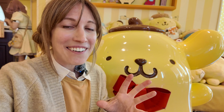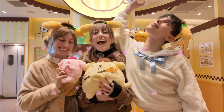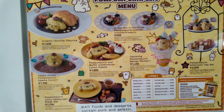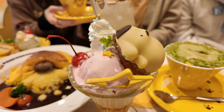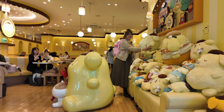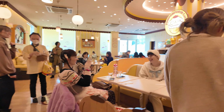Fun fact about this cafe, it was invented by Pompompurin himself as a place to hang out with all of his friends, which is anyone who comes to that cafe, aka today, us. He also designed the menus himself, and he made it to be both cute and delicious to make all of his friends happy. I think it was a success because, you guys, this place is amazing. From the decor to the food, it is spot on adorable. I think I see why everyone thinks this is the best character cafe in Tokyo. Thanks, Pompom.